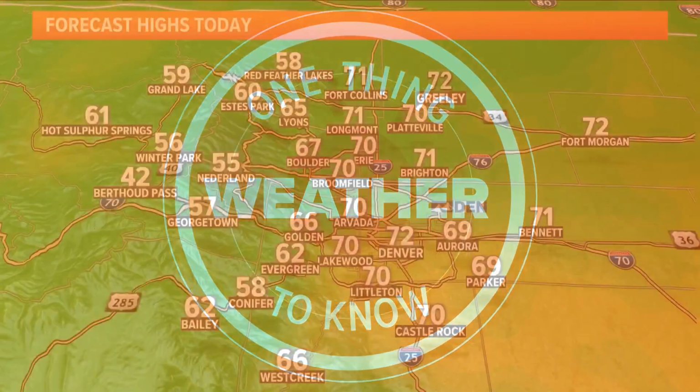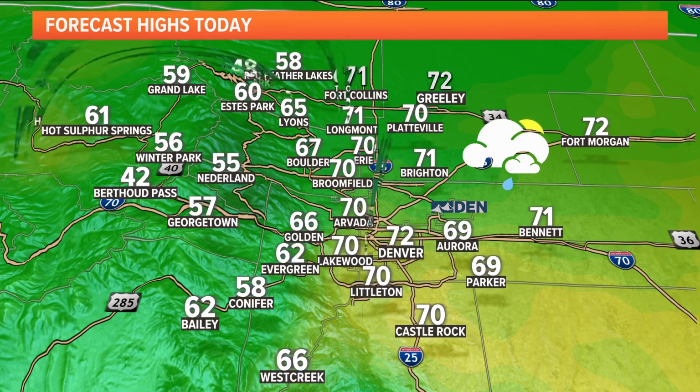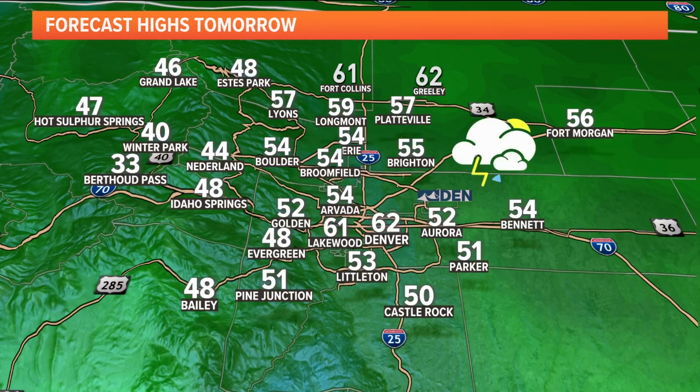And one thing you want to know about the weather today is temperatures are going to be relatively mild with 60s and 70s, but those showers and thunderstorms are going to be back, and they could be severe once again today. Then tomorrow we cool it down, only 50s and 60s, and we keep the storms in the forecast.